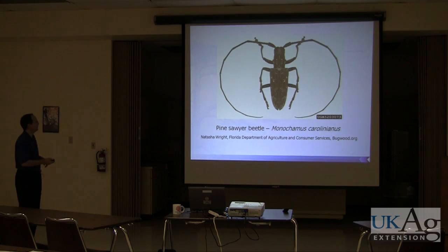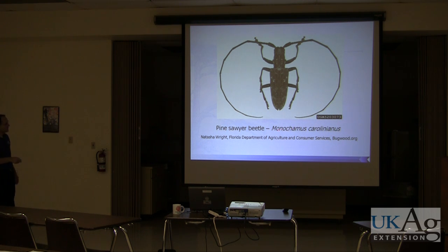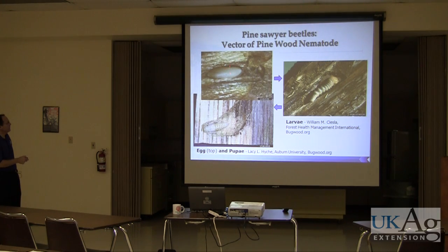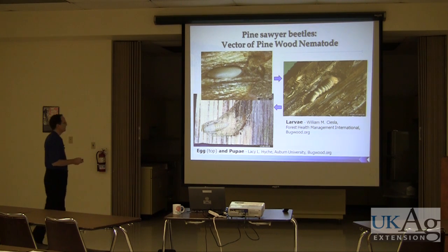So this is the beetle that brings it around. Longhorn beetles, you can tell those are pretty long antennae there. The Pine sawyer beetle, other beetles in this monogamous genus here. Here is an egg in a pine. Here then the larvae that's feeding, and then you get the pupae. This is at the point where if there are nematodes in this tree, they migrate and fill up the cavities in that insect.